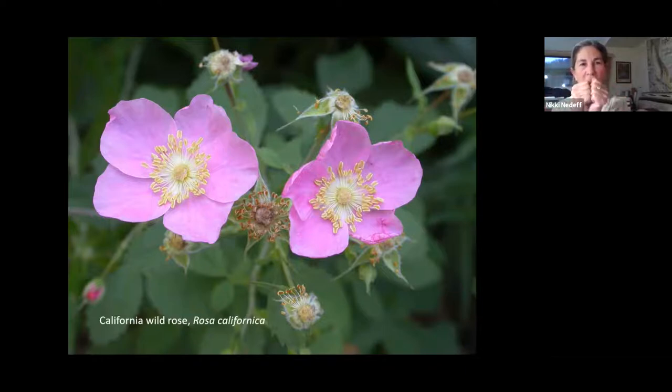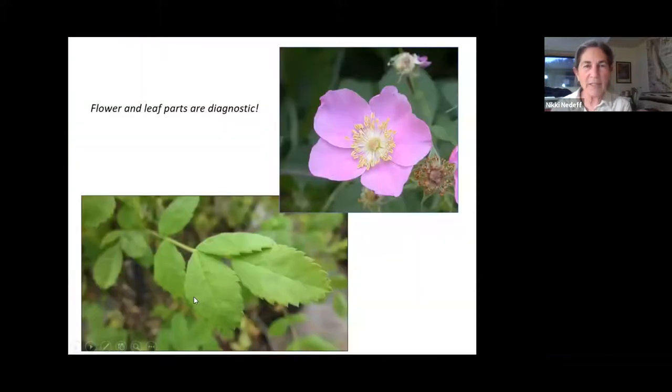Just like when our wrist is closed and we open our hands, we expose the fingers. So learning these terms at first is overwhelming. It's a term nightmare, but you shouldn't be afraid of this. It just takes time to become familiar with it. So plant parts in the flower are diagnostic. They tell me this is a California wild rose.